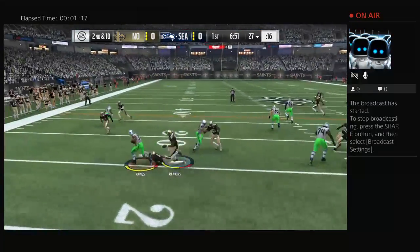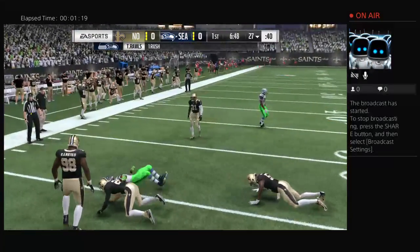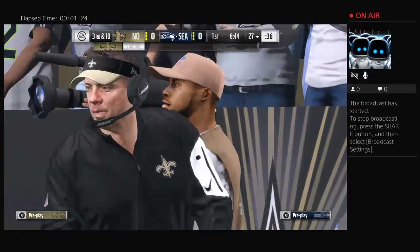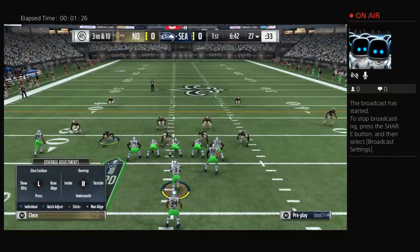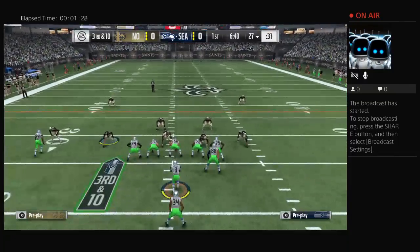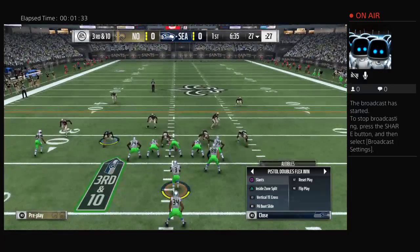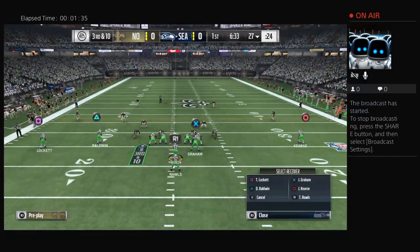Here's Thomas Rawls with his first carry. Trying to bounce it outside, but he's only able to get it back to the line of scrimmage. The tackle made by Sterling Moore. And no press coverage here. They are backing off in the secondary.